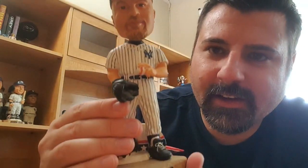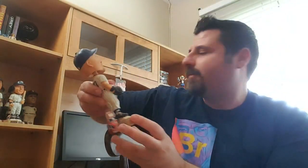Number 33, David Wells. I liked Wells. So there is David Wells. All right. Next up, I'll just go with this one. This is another Derek Jeter. It's an Upper Deck Collectibles. This one feels like a hard plastic, where these are more of, I don't know what you call it, is it resin? This one's more of a plasticky one. Jeter.